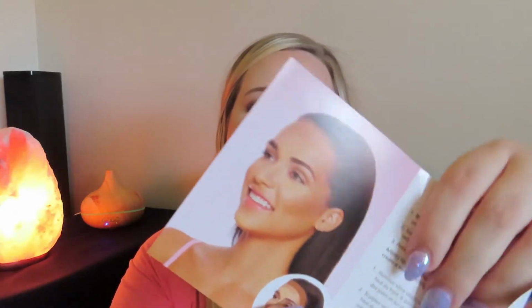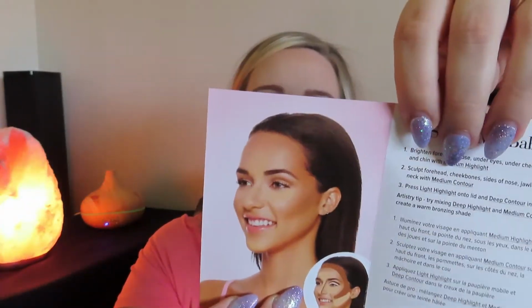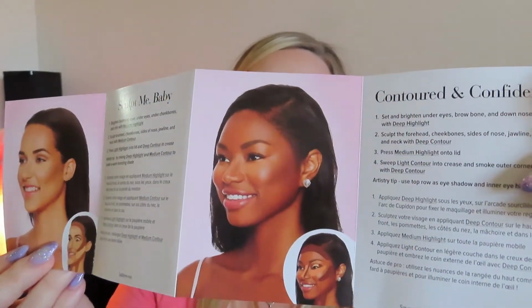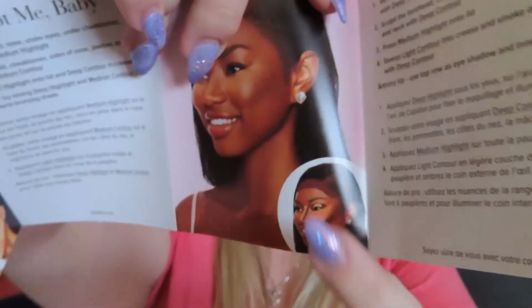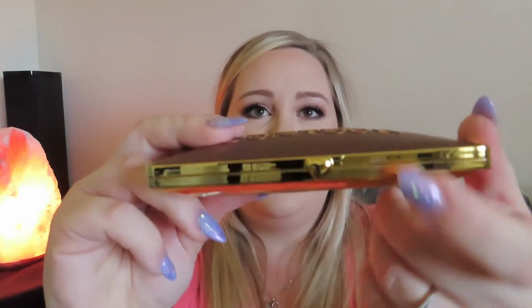So here is how the palette comes. It has a little instruction guide of how to use it. It does show on the pictures that it has every skin tone. So this would be the fair, this would be the medium, and then the deep. It shows in this little picture here where to place the contour and where to place the highlight. So that's really cool for someone that doesn't really know, and this is their first palette that they're buying or whatever the case is. I will say that this is such a cute little add-on. It's just a little heart for when you open it.